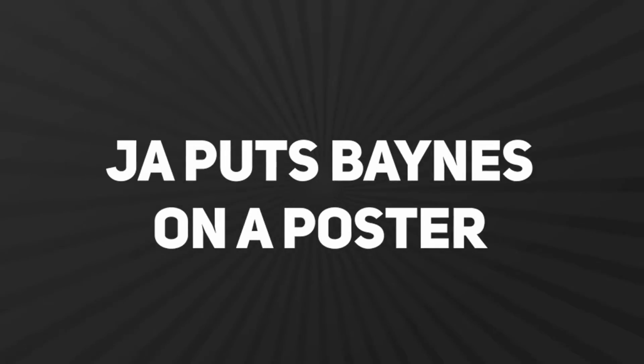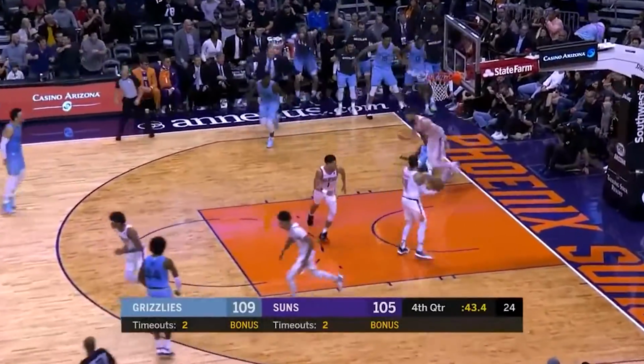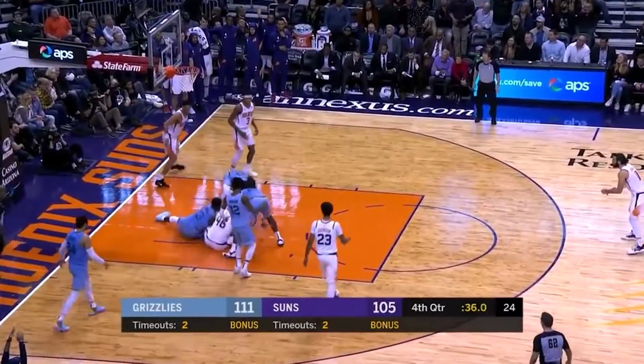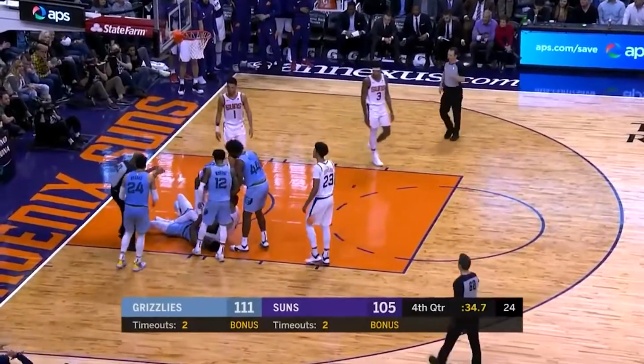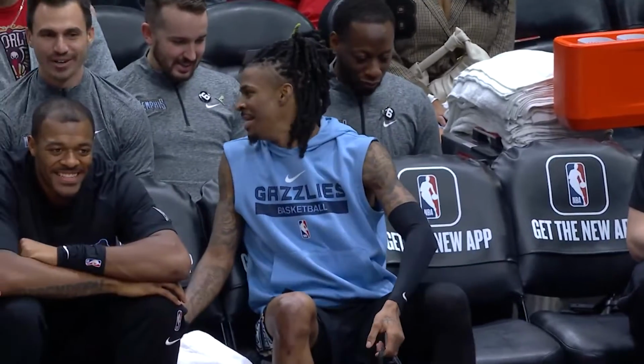Ja put Baynes on a poster. In a close game against the Phoenix Suns, Ja got matched up with Aron Baynes with less than a minute left in the game and a 4-point lead. He saw his opportunity to close the game out and took advantage. Ja took Baynes off the dribble at the right wing, dribbling into the paint, and finished strong with his right hand while all his momentum was going left.